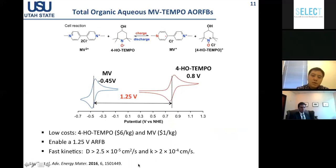It has a redox potential you can see from CV at minus 0.45 volt. And for the cathode, we use a very classic TEMPO molecule. It has an oxidation potential at 0.8 volt. So overall, you can see it has a 1.25 volt voltage, which is comparable to the vanadium flow batteries I talked about. Showing here is the redox chemistry.